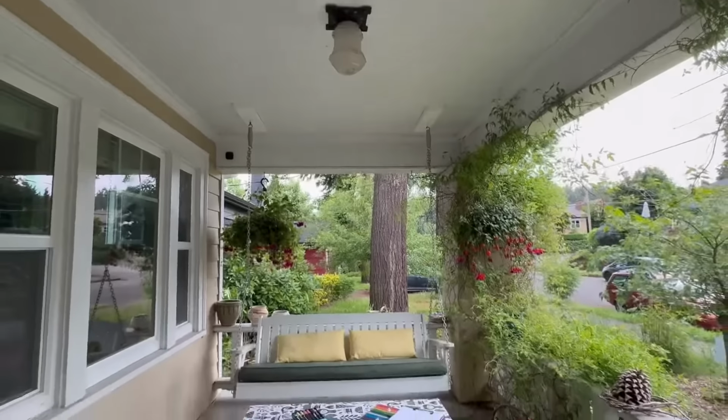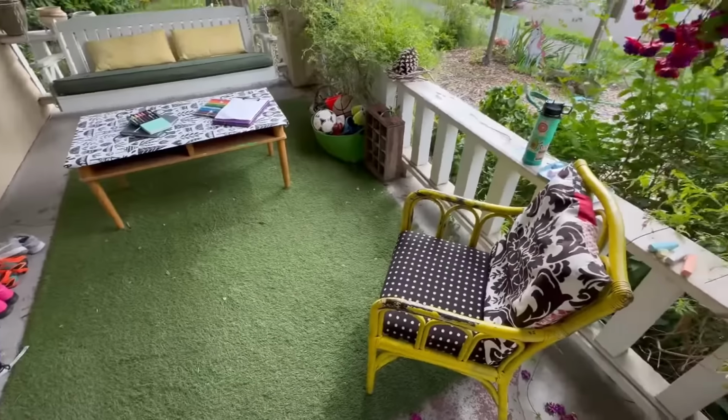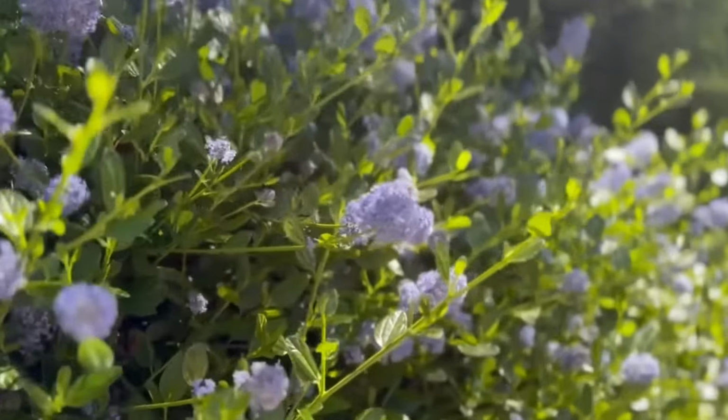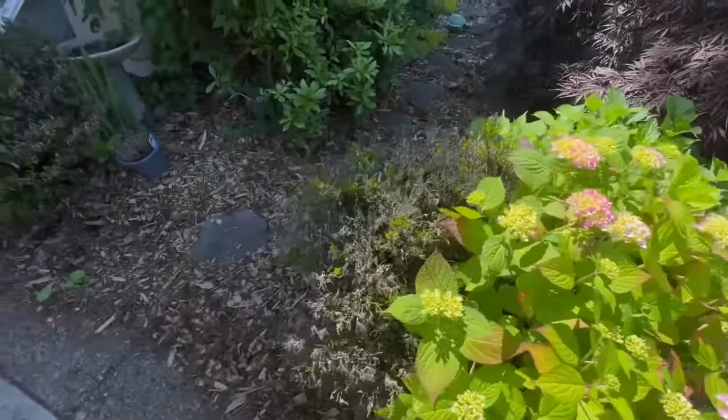We have a bench swing and my hanging baskets that kind of create this little sort of nest. It's a really awesome time in the evenings after school before dinner, and everyone kind of has a chance to reconvene at the end of the day.